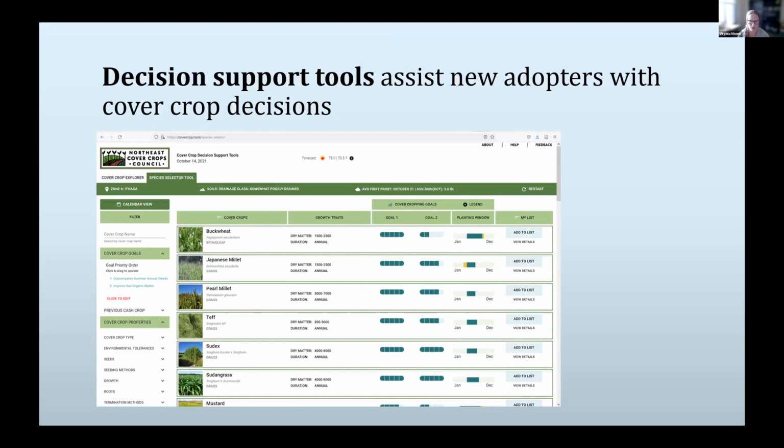But a big gap that still remains is variety information. Cover crop selections are typically made at a species level, and farmers are often planting variety not stated material, or some variety that may or may not be adapted to their region, and they often don't have a lot of choices depending on the species that they're planting.